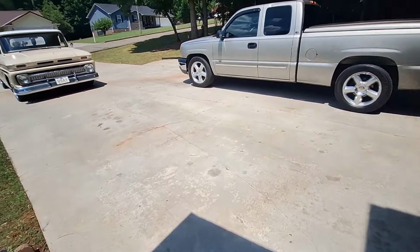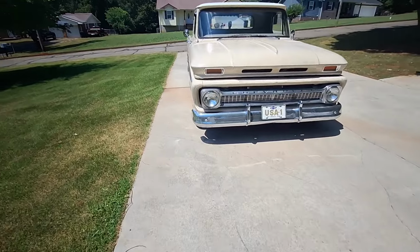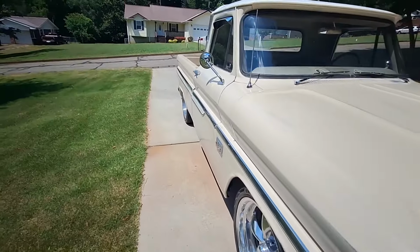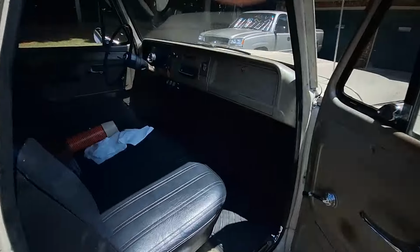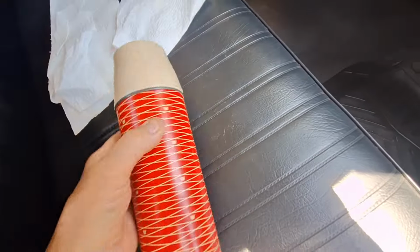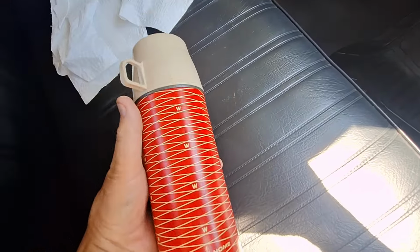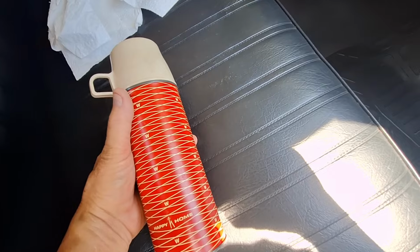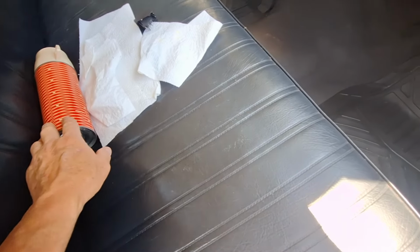I was also going to show you this my wife found that she thought kind of went along with the truck, just for giggles. She found this old-timey thermos. That's kind of cool, isn't it? She said, Jimmy, I think that'll look good in the truck. And maybe it will. I don't know. See, it is Thermos brand, but I don't know. Anyway, I stuck it there just so I wouldn't lose it.